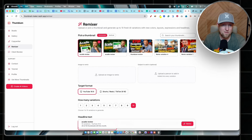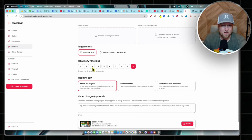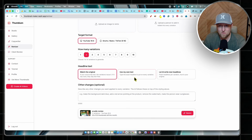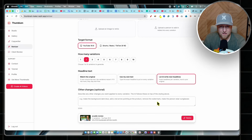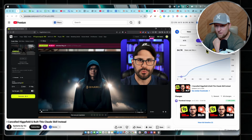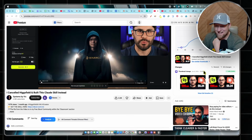They're both really cool, but I'm going to go with this one right here. What we could do is come through here and just say we want 2 more variations, match the original, use my own text, let AI write new headlines, and then you could just say this right here. But what I want to do actually is I want to go over to YouTube real quick. Cool. So I open up this video over here. It's got a lot of views. It's doing really well. And I have an idea for the Akaddle versus like Kajabi, right?